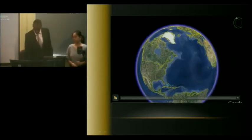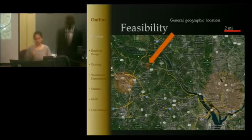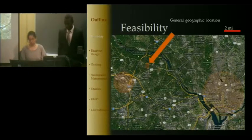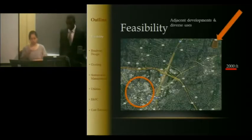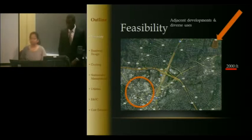We have a technical problem right here. Well, our site is located right near the District of Columbia. It's about 10 miles away. It's also located right near Tyson's Corner for anyone who's familiar with the area. Here we have Tyson's Corner in a big orange bubble, so you can see it. But right, the little rectangle is our site, and right to the south of our site is another shopping area.